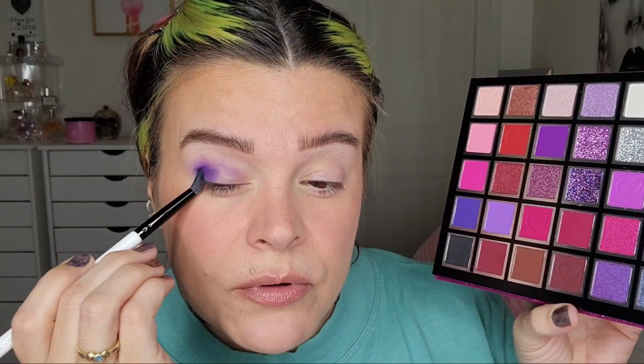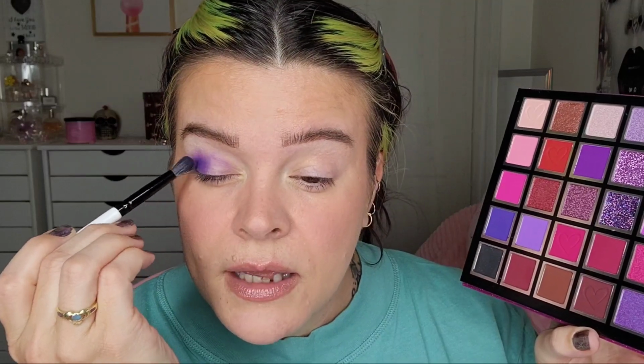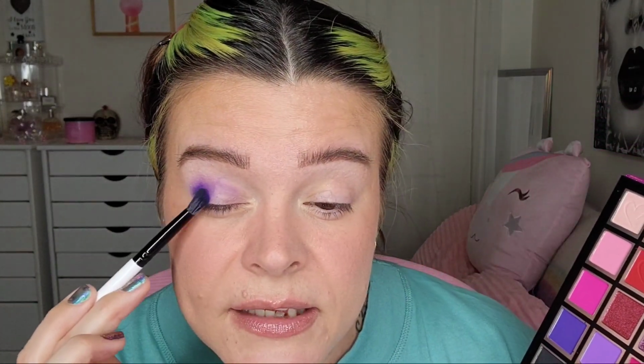Definitely feeling like I'm getting pretty close to pan color, which is what I like. I like the opacity, I like the level of pigment, but I want something to be easily blendable, meaning as I'm blending it out, can my edges feather, and this is doing that. So it's working beautifully. I'm gonna tap that off.